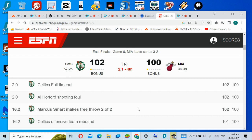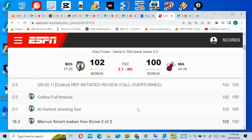There's 2.1 seconds left. It's 102-100 Boston. The question is, was he past the line? The ruling on the floor was a 2-point shot. Defensive foul on Horford is being challenged by Boston. It's a foul, right. This is not getting overturned. They're also going to look, though, to see if it's a 2 or a 3. I thought he clearly, on that second replay we just saw, was inside the arc.